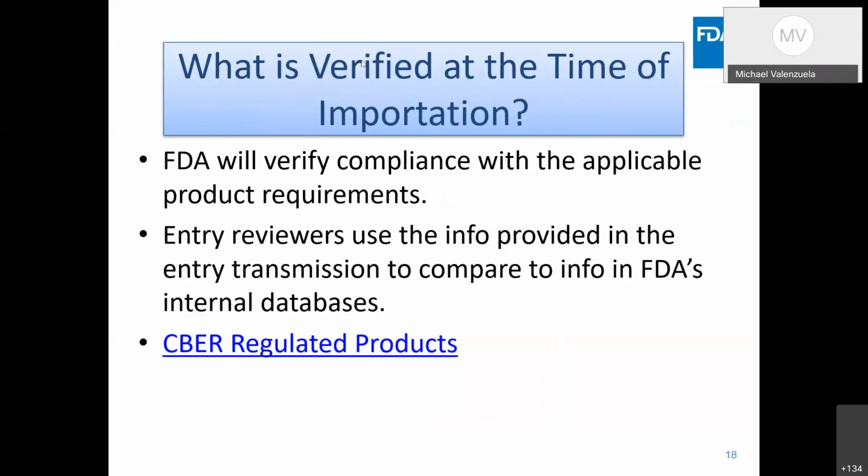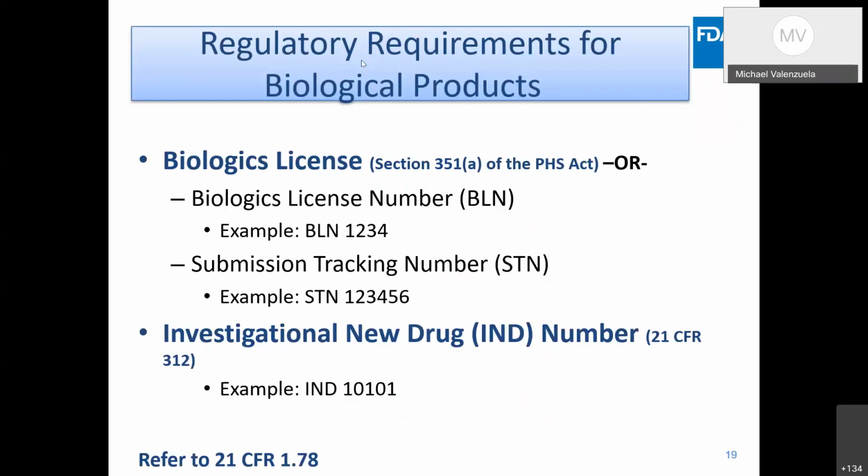This is one of the key slides. Slide 19, please. This is one of the main slides that y'all need to take a look at, because these are the main requirements that we look for. For most biological products, we are looking for these two requirements. One, biologics license, or BLN or STN, or the second one, IND number, or investigational new drug number. If you don't have those two items, there could be some problems, and then we request information.